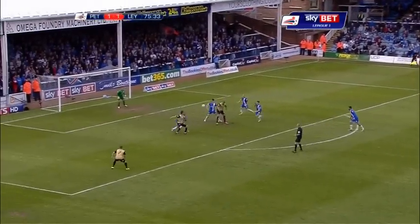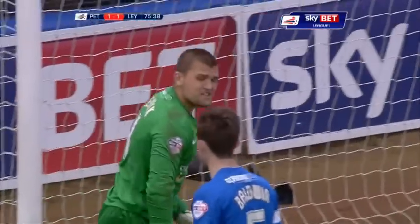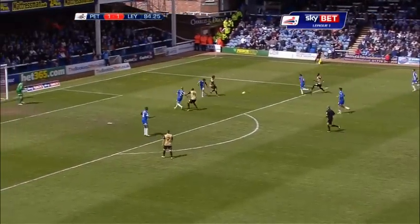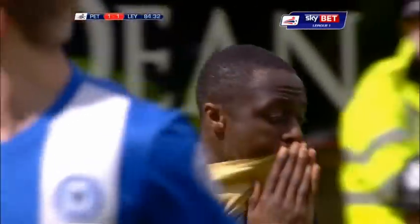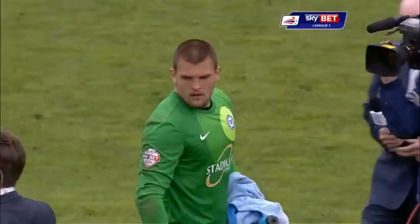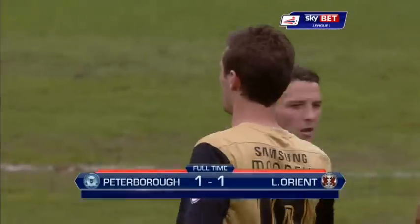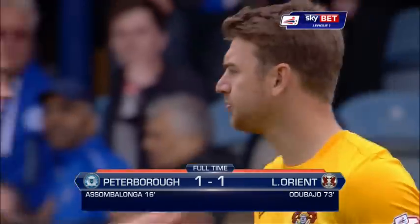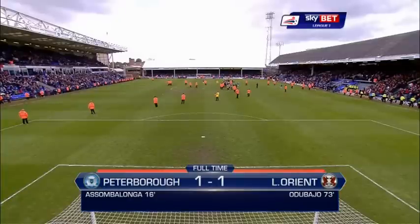And by James. And a drop here for Cox. Excellent save by Olesnik. That was creeping in. But Olabajo! Oh! A whisker away. Goalkeeper Olesnik was beaten. Final score here in what turned out to be an enthralling first leg League One playoff semi-final. It's finished at London Road. Peterborough United 1, Leyton Orient 1.